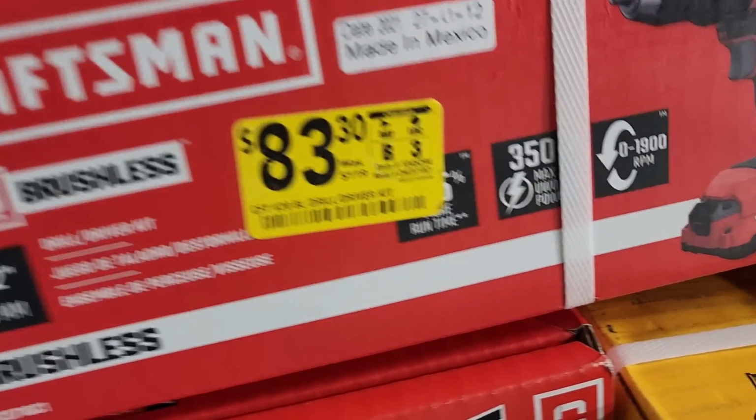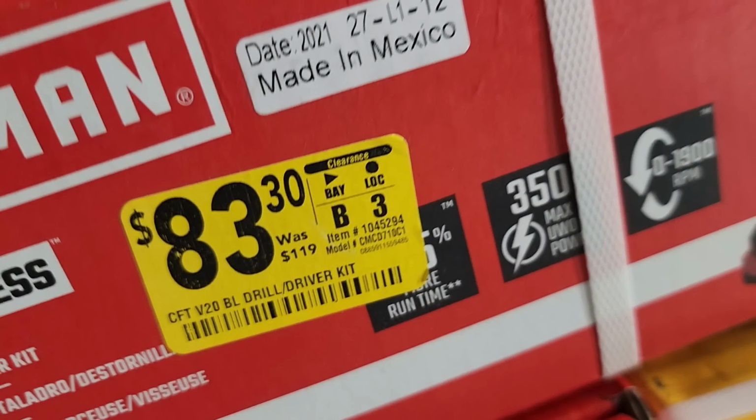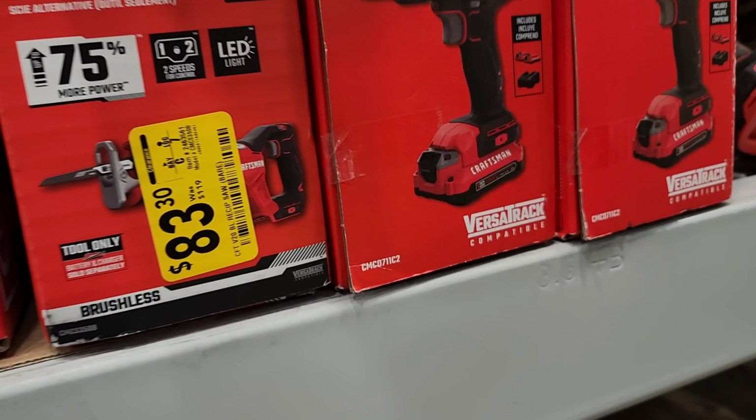So $123 on this one. It's an impact wrench. You got a drill driver here, $83 down from $119. You got a reciprocating saw, $83.